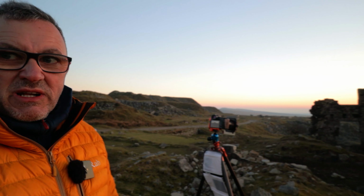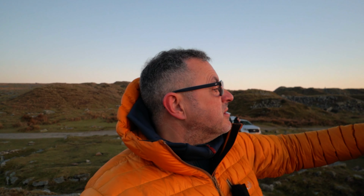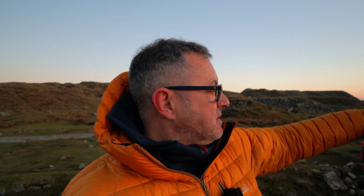Well, I've managed to find a little bit of a composition just outside of the quarry by the old ruins here. The sun is setting, shooting directly into the sun, but I'm using f/16 to try and get a bit of a sun star as it dips below the horizon there. At the moment this is ISO 100, f/16 for about 1.3 seconds. We'll just see what that comes out like.